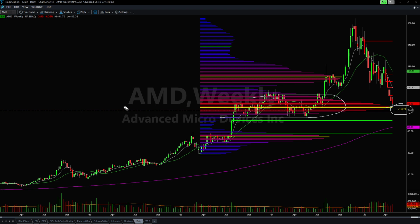What I mean by that is the S&P and the NASDAQ look like they're nowhere near a bottom, whereas AMD is coming into a very interesting level where I wouldn't mind considering buying some shares. But if the market is going to sell off further, it's going to be really difficult for this stock to catch a significant bid and find a bottom. So I think the better play is to look for those bottoming signs in the market. But this is definitely an area of interest, to possibly trade off of that 78 to 80 level.